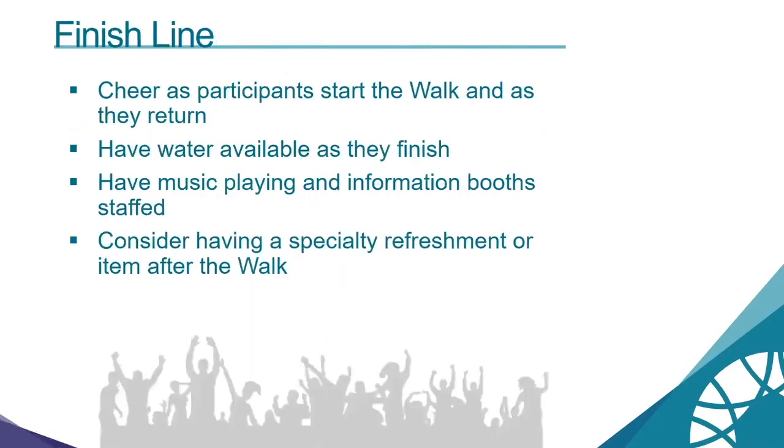Once walkers come back from the finish line, from walking, make sure you're cheering them on as they return. Having water or some kind of specialty item available is always a fun option. And keep those booths open and make sure there's music playing. Make it a fun event even after people return from the walk.